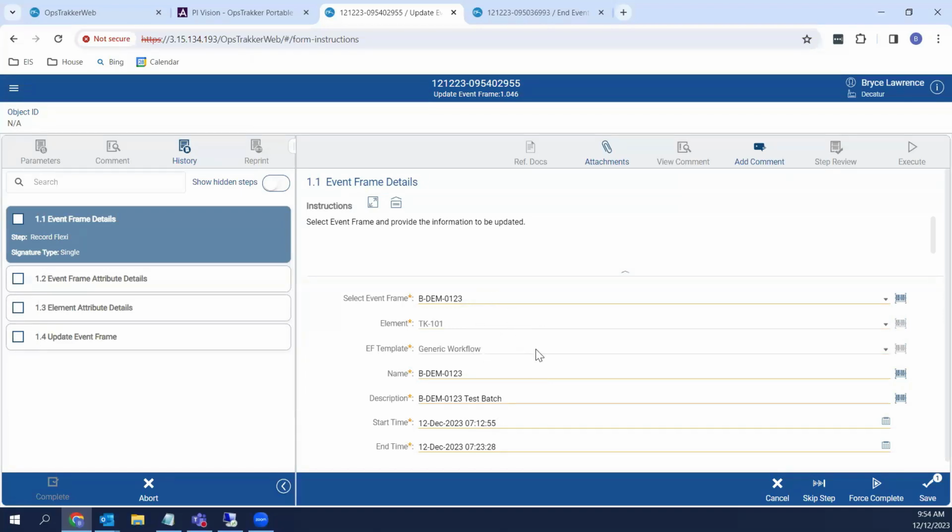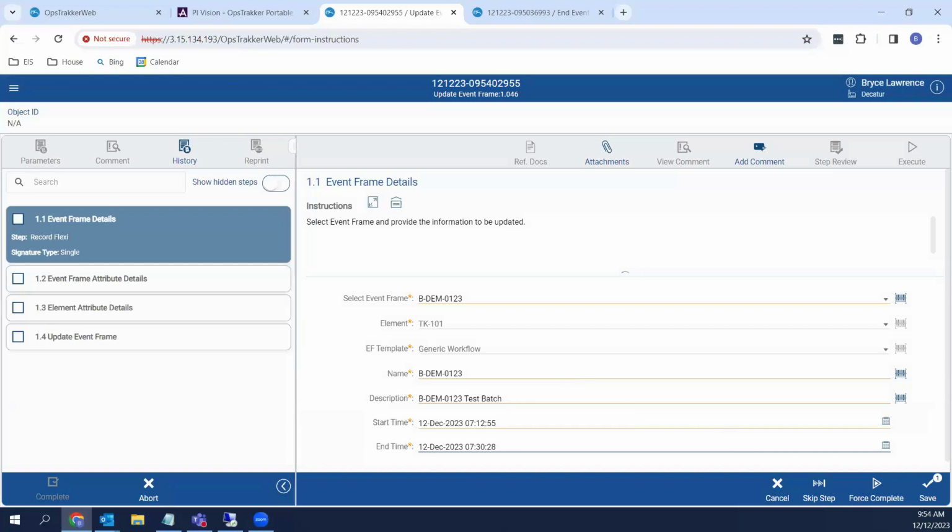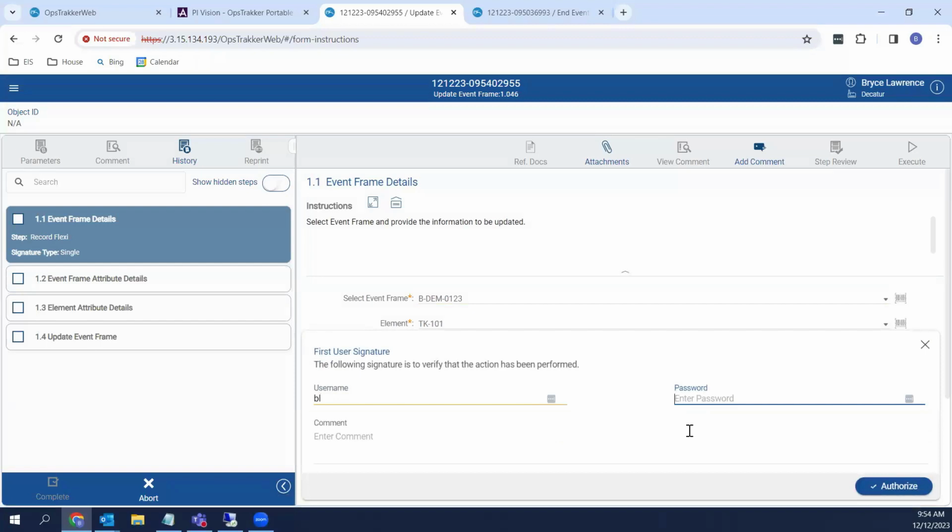So I can change the name of the event frame, I can change the description, I can change start and end time. So in this case, we'll just go ahead and change the end time itself, say that it was right at 7:30. And then you can start walking through the exact same.